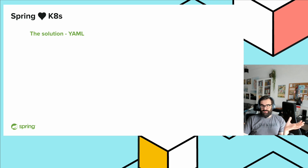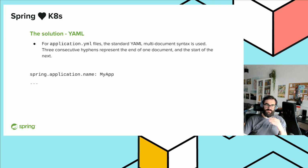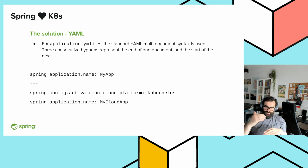I mean, YAML is the solution to everything, but let's say here it's one of the solutions. If you have, let's say, an application YAML file, or any YAML file, YAML supports multi-document syntax out of the box. Let's say you have a Spring application named myapp, and then you provide 3 hyphens, and that means that the earlier document has finished. Then you have the second document where you say, hey, the following section should be applied only if you're running Kubernetes. So if I run this app on my local machine, its name would be myapp. If I run it in Kubernetes, the name would be mycloudapp because it overrides the previous one.